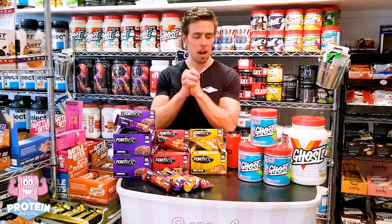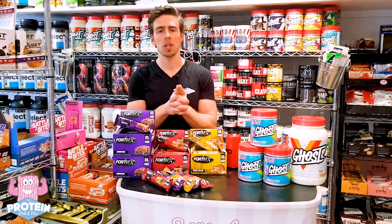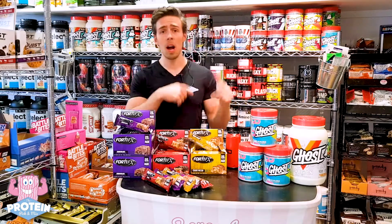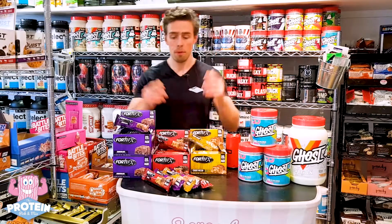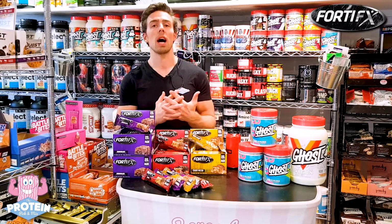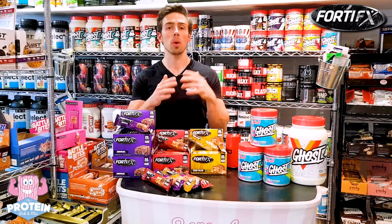On that, we're going to dive into said cool stuff, and we're going to start with perhaps the biggest launch we've had this past week, fuller range coming in. So we have brand new FORTIFX bars in from the States. FORTIFX is a brand we have had in the mix before. They've been associated with one or two other brands.